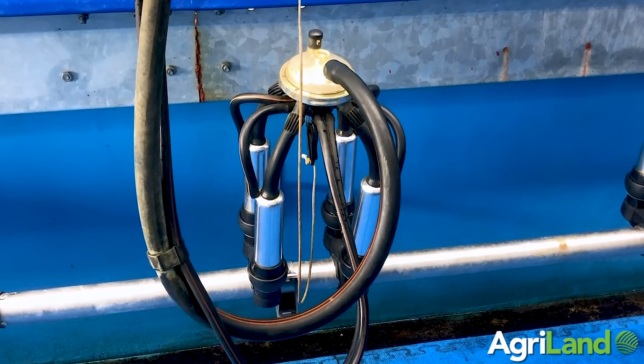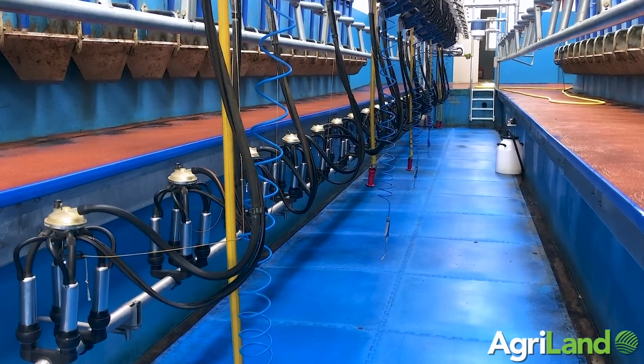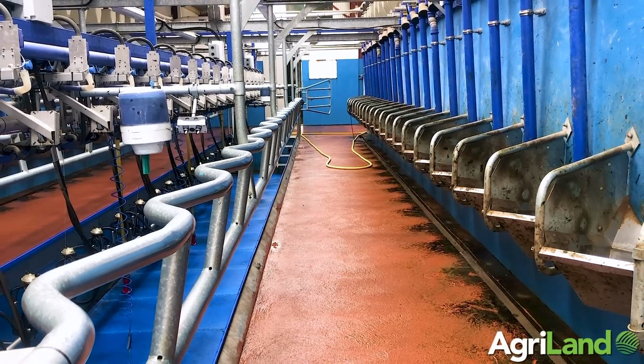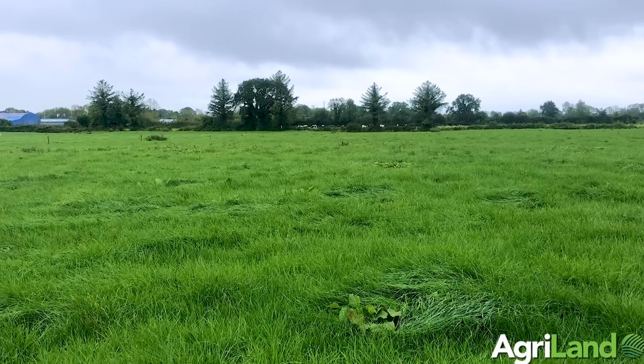Farming here in Rossmore, County Tipperary with my dad. We're milking 126 cows through a 20 unit herringbone parlour. We started milking in the new 20 unit on the 20th of April this year. We were milking in a 10 unit beforehand, a Delaval 10 unit. With the expansion in cow numbers, it was getting a bit time consuming, so we decided to go with a 20 unit Delaval to speed up the operation.